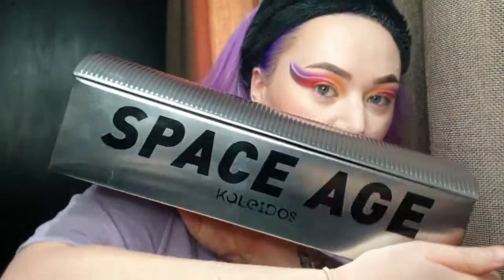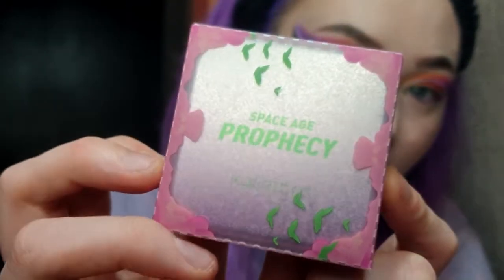All right, moving on. Okay, it is time for the Space Age Prophecy highlighter. Full video on this will be out on Friday. This is just me testing the new one, so I'll keep the secret for now. But this is the new Kaleidos highlight, and it says it is a multi-chrome champagne highlighter with a supernatural green and fuchsia shift. Destined for ultimate illumination, this color shifting glaze is the chosen one the universe has been waiting for.